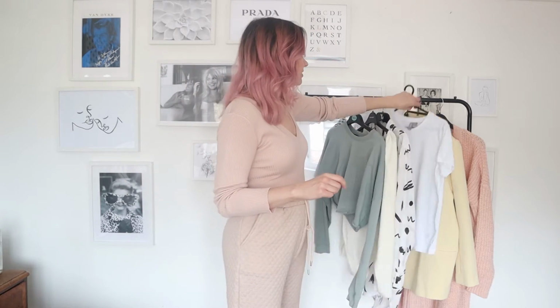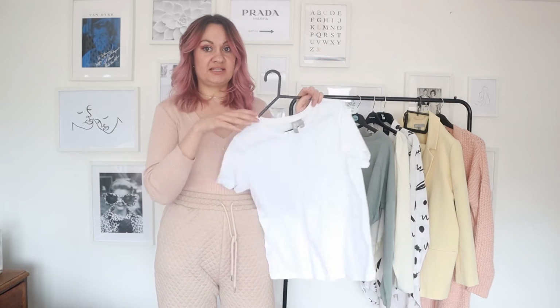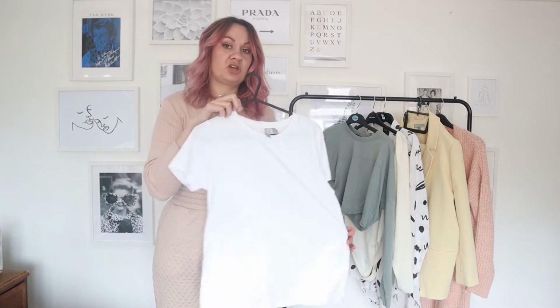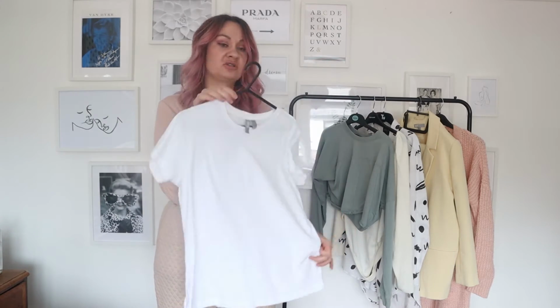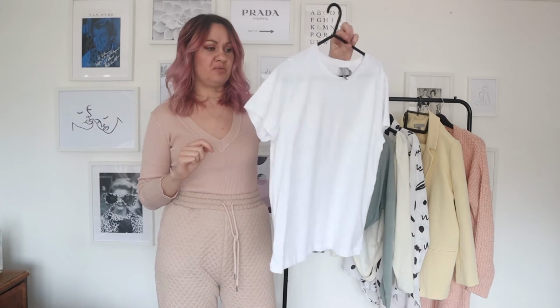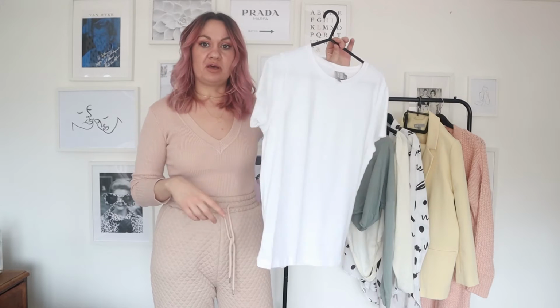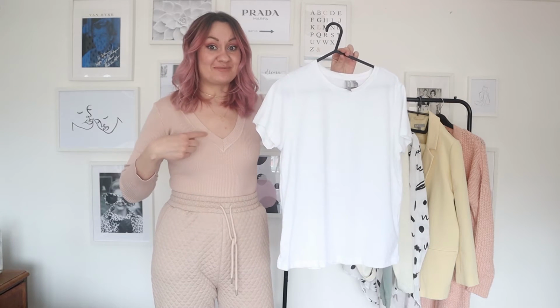So we'll move on to the next outfit, and for this I'm going to do a little change. I'm just going to change into this white t-shirt, because I'm going to style it in two different ways with just this plain white t-shirt. This again is from ASOS. It was only cheap. It's called their basic tee, I think. Again, I'll link it below. So I am just going to change my top, so hang on one second.